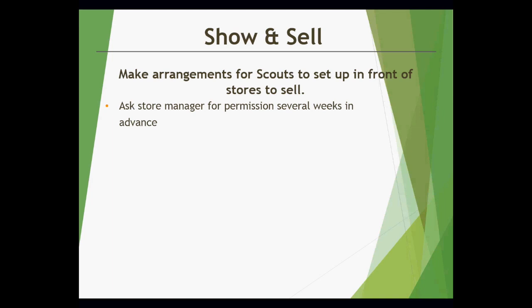But the idea is, in general, you want a place where we've got a high traffic volume of people, people who are looking to potentially spend money and are looking to potentially support scouting. So finding a combination of those can really be a very profitable and worthwhile endeavor for our scouts and the families and the units that are involved.